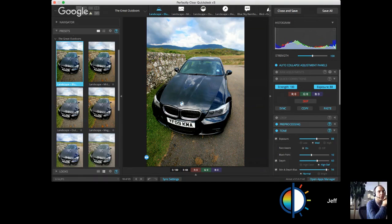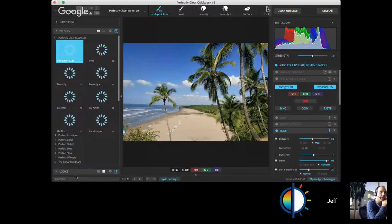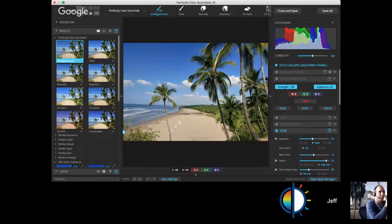So Jeff, can you go to that beach shot, which is up above this one as well? Yeah. Even if you expand out. That one or the one with the palm trees, something we don't have in Calgary right now.